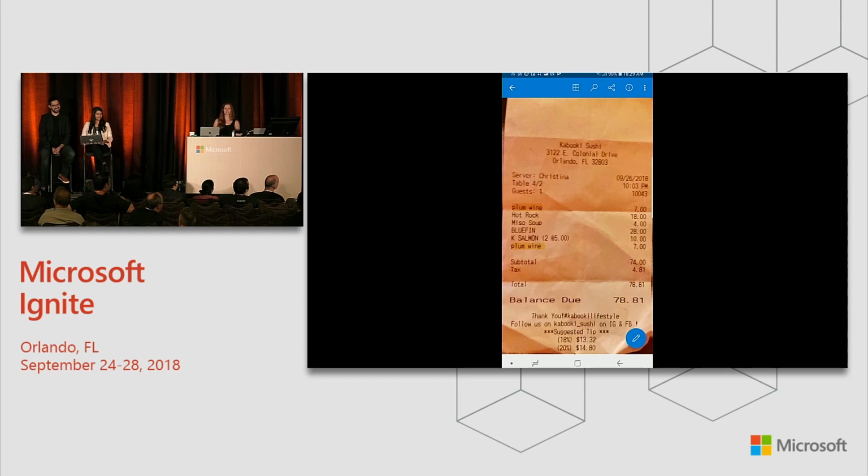Beautiful. And right there, it's already acknowledged in there, so it's super easy for my admin to take a look at this and say, okay, she's going to pay for her own plum wine.